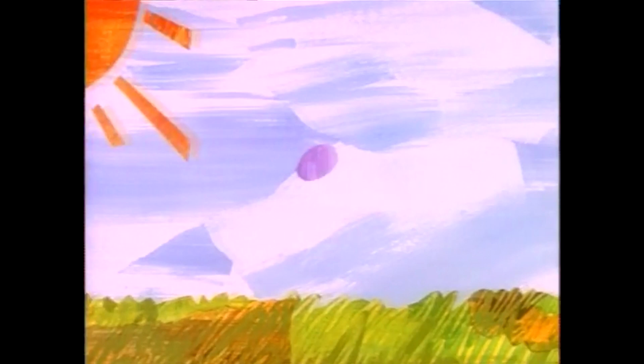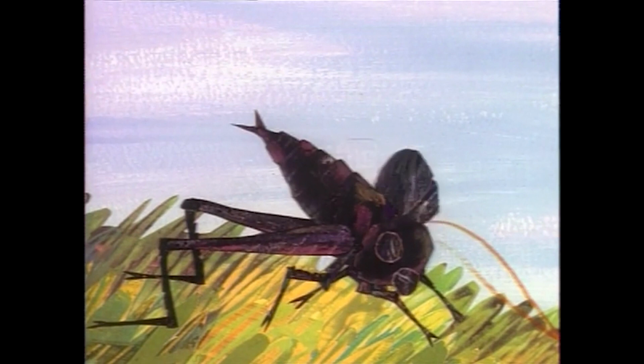One warm day, from a tiny egg, a little cricket was born. Welcome, chirped a big cricket, rubbing his wings together. The little cricket wanted to answer, so he rubbed his wings together. But nothing happened, not a sound. Good morning, whizzed a locust, spinning through the air. The little cricket wanted to answer, so he rubbed his wings together, but nothing happened. Not a sound.